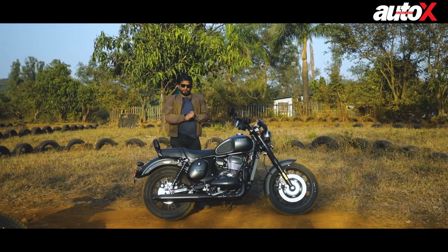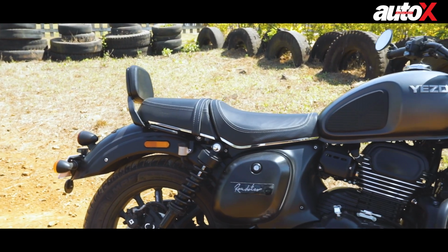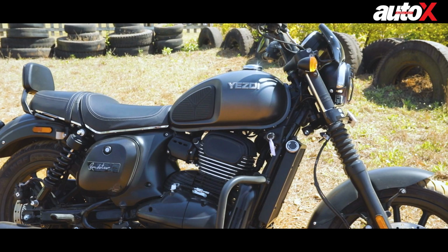So overall, if you look at the fundamentals, well, I think this is a job well done. And I think out of the three motorcycles, today at least, I enjoyed riding this the most.